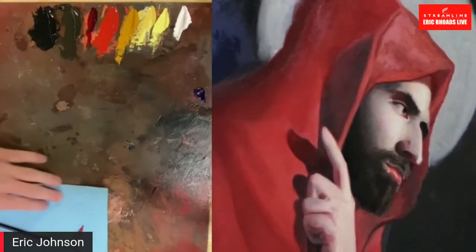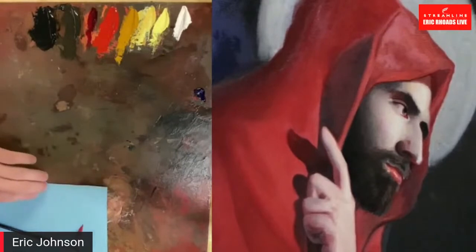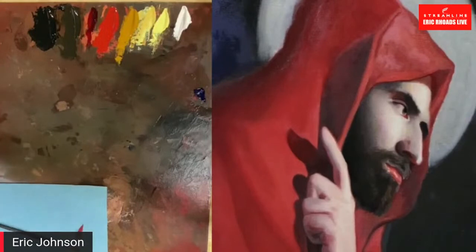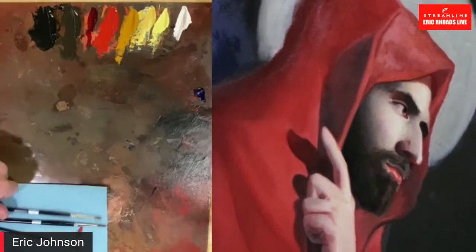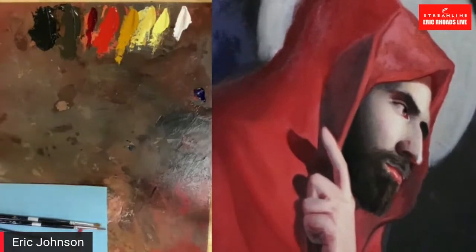And another thing, I know a lot of people are big fans of using things like turpentine and odorless mineral spirits. One of the things that I've recently learned is that the use of turpentine or solvents or mineral spirits actually causes your paintings to sink in more when they dry, primarily because dissolving the oil causes the oil to get sucked up deeper into the surface. So if you don't use mineral spirits, your painting won't sink in quite as much.